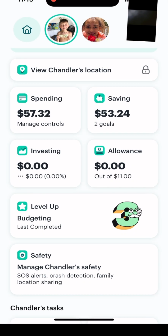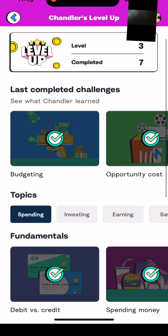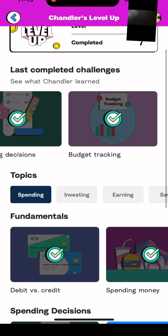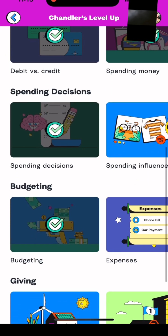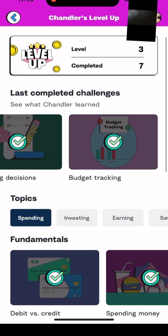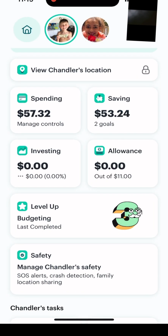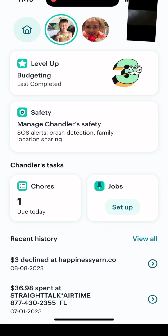Guys, they do have actual level-up budgeting games right here. As you can see, they complete the games and challenges. They jump right in. It gives them coins and different prizes and stuff like that for completing the challenges. And not only are they playing a game, but they're also learning financial responsibility. There's so much they could do on that topic right there. It's just so cool, guys. There's a lot of different things.